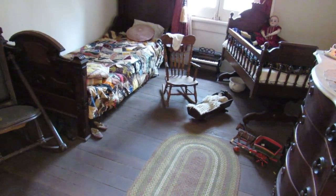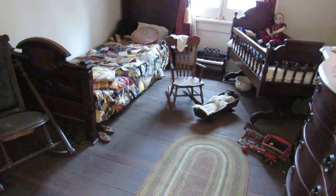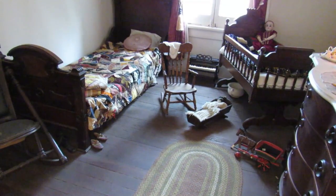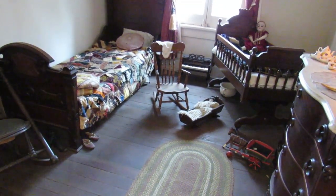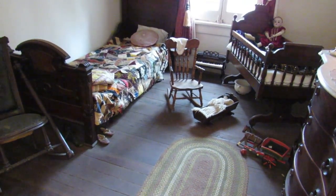And I know it wouldn't do that for objects. When I focused in on the creepy doll over there, it focused on the doll's face. But it's something right there by those shoes by the end of the bed. Interesting. That's cool. You see that? It keeps focusing in on that spot. Wow. That is so freaking cool.